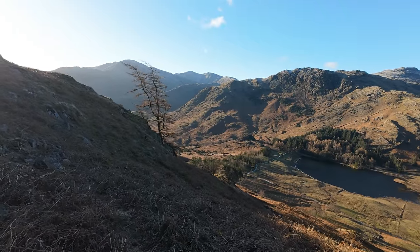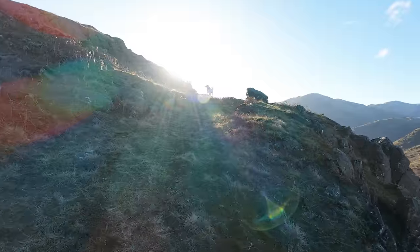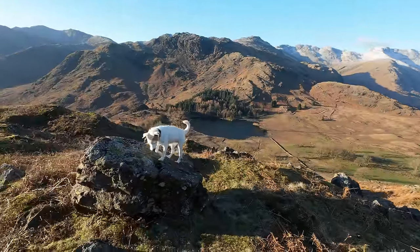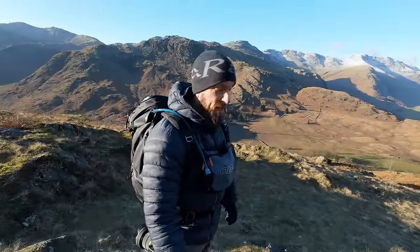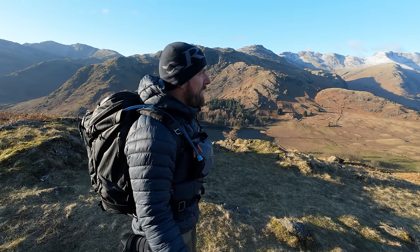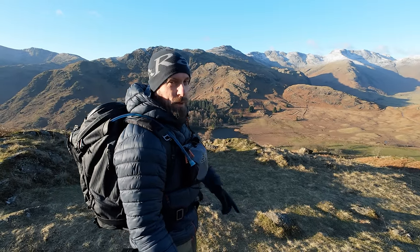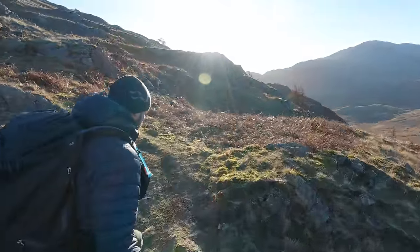What a view. Oh, a little bit of a breather. Not a breath of wind, actually. So it must be a slight northeasterly today, which just means, yeah, it wasn't that notch down there. It is going to be windy up top. Just enjoying this incredible view today.